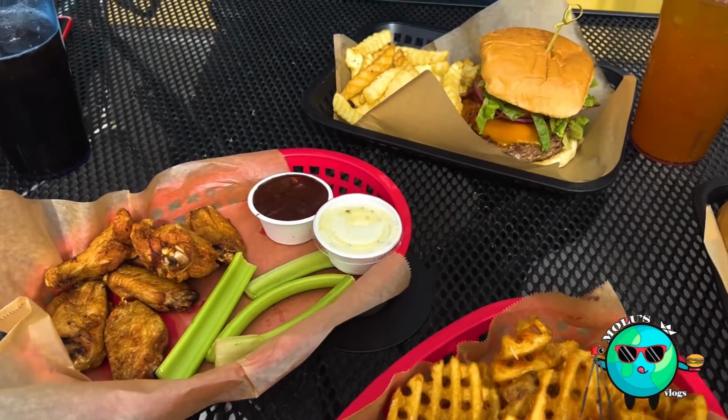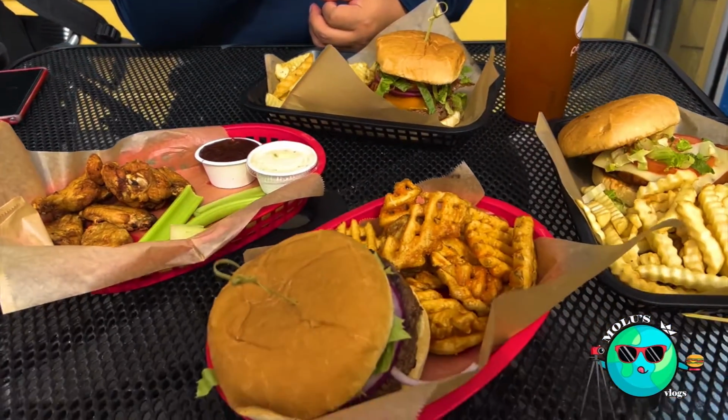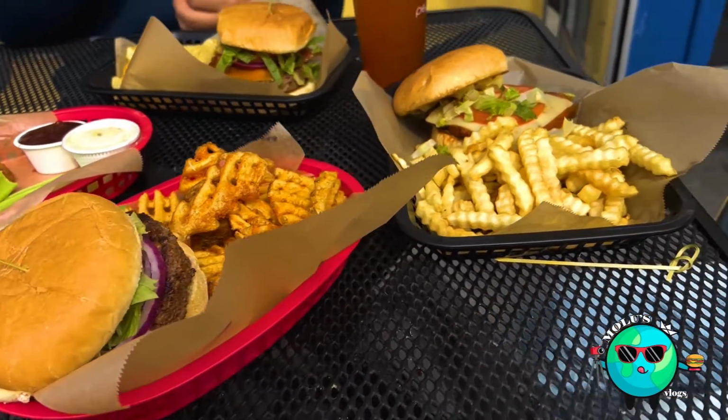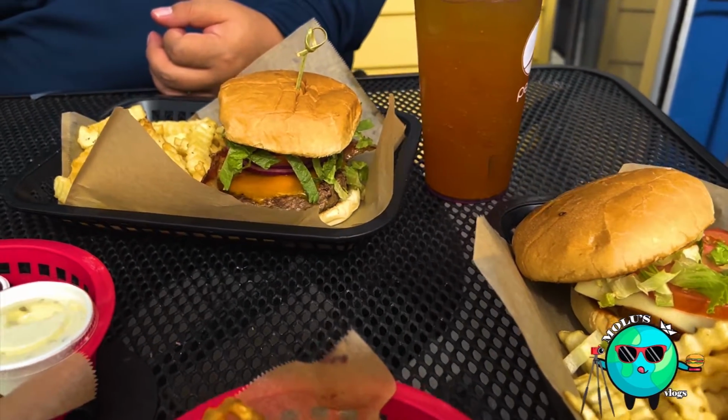And of course, we decided to go and eat something. As you can see, I got a burger. Chris Wong got the buffalo chicken sandwich, which was a little bit spicy. Monika had the chicken wings and a burger with very nice waffle fries.